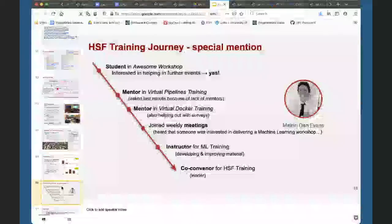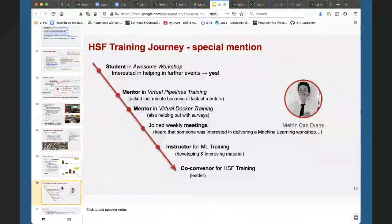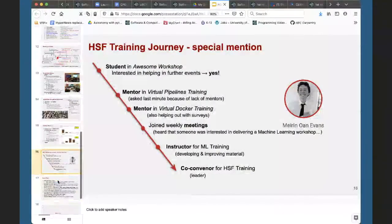Here is a great example of a journey that Meron Evans took in HSF. He was a student. He participated in workshops to learn. Then he mentored several things, and now he is my co-convener within 1.5 years. So this is also showing that people can have good visibility and a career path, depending on how much they participate. So I wanted this as a special mention.